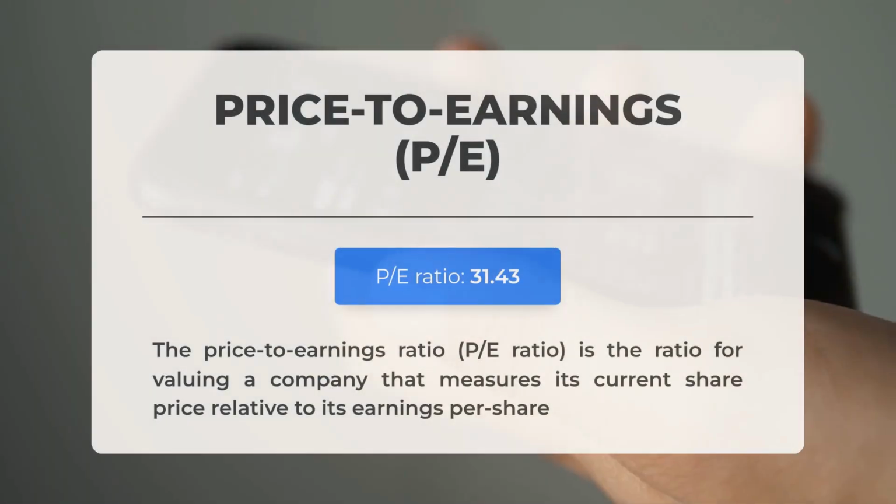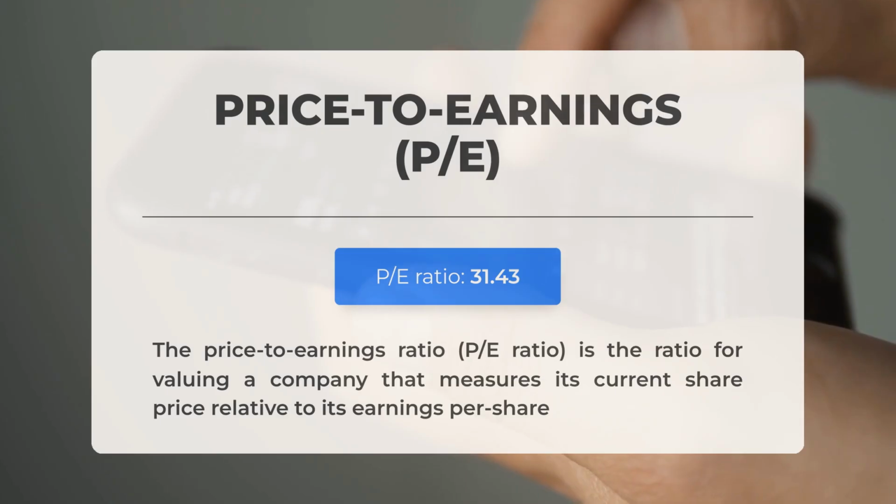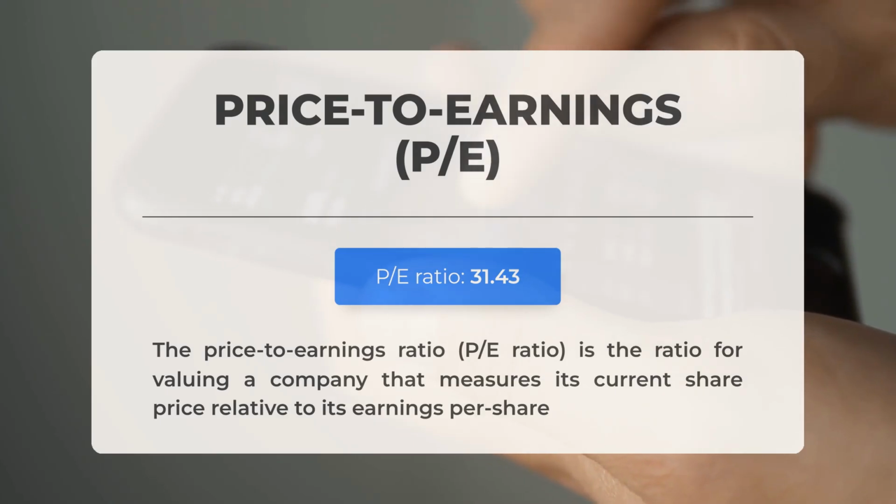Before we dive into the potential trading levels for Apple, let's quickly cover some essential fundamental data. First, the price-to-earnings ratio, commonly referred to as the PE ratio. This important measure evaluates a company's current share price in relation to its earnings per share. This is a relatively standard PE ratio, often observed in companies with established histories or stable revenue streams.